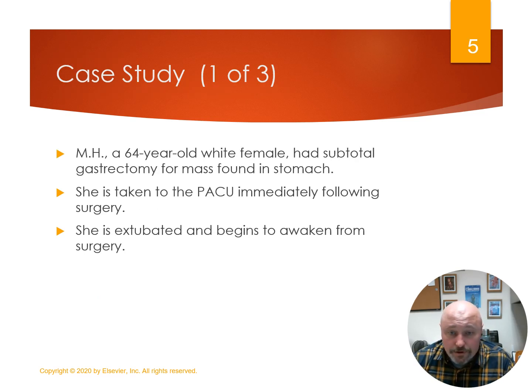MH, a 64-year-old white female, had a subtotal gastrectomy for a mass found in the stomach. She's taken to PACU immediately following surgery. She is extubated and begins to awaken from surgery. Think about what equipment this patient is going to require in her care. Everything from oxygen and ECGs, suction, blood pressure, pulse ox, IV fluids, and warming devices.